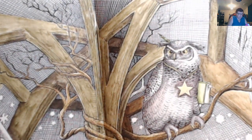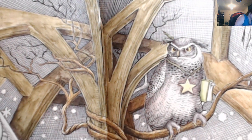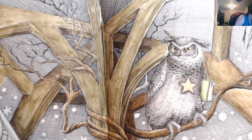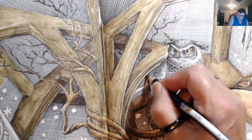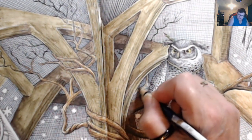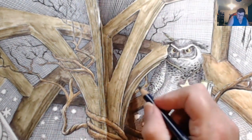Get me book of colours again and see which I did on the tree. It was oak and tan. Right, so oak and tan out. Oak, tan. Tan down first. And oak.